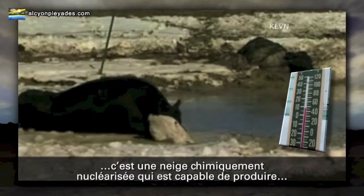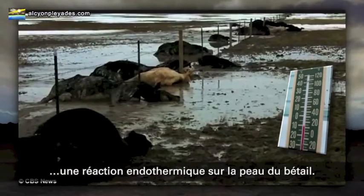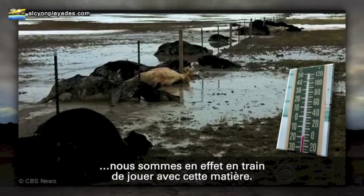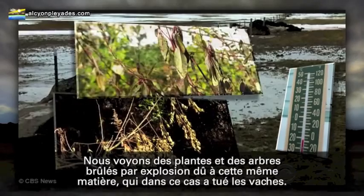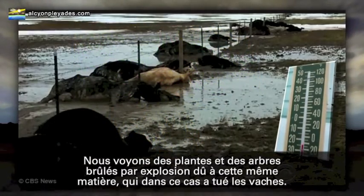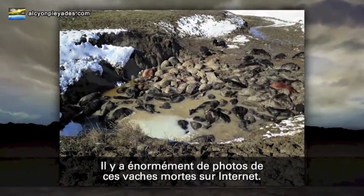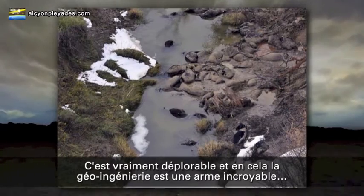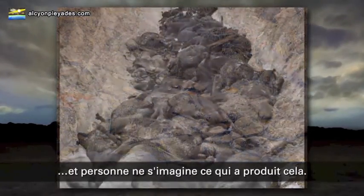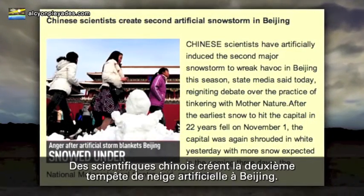It's a chemically nucleated snow, so it's going through an endothermic reaction against the hide of the cattle. So that endothermic reaction can create extremely cold temperatures where you're actually touching this material. We see plants and trees flash burn from the same material, kill the cows in this case. Again, lots and lots of pictures of these dead cows all over the internet. This is truly saddening, and this is where geoengineering is such an incredible weapon when nobody has a clue this has happened. Chinese scientists create second artificial snowstorm in Beijing.